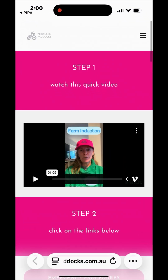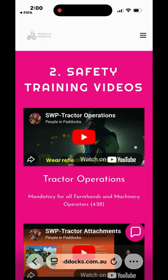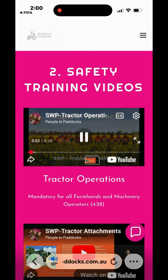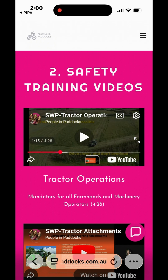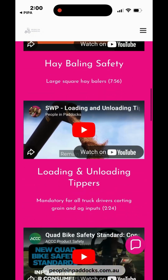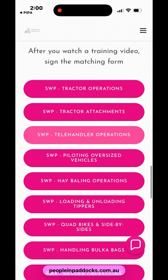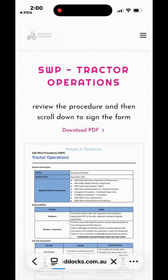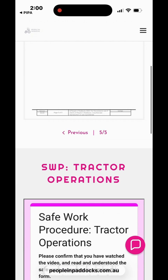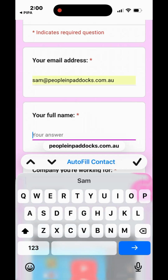From the app, your workers can also complete emergency and safe work training from the training button. So they'll have access to training videos, as well as PDFs for those people that do still like to read the detail. And we're continuously adding to these safe work videos. So if there's one in there that you don't see that you need, just sing out and we'll make that happen. And then they sign off on the form and their training is completed, so you can prove to the authorities that they were trained in that particular safe work procedure.